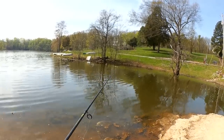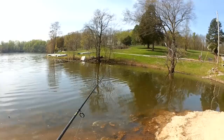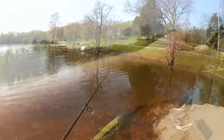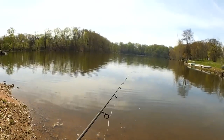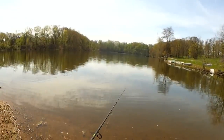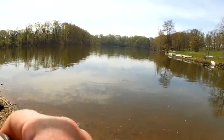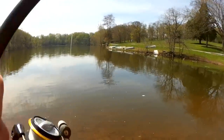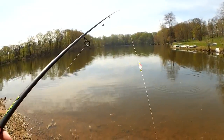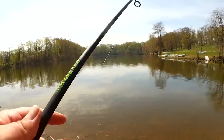I was wondering, should I go bass fishing? Should I go bluegill fishing? I'm glad I chose bluegill because these fish are amazing today. Come on, just one more. Got him. Last fish of the day right here. Oh, came off. Not the last fish of the day. Still got my minnow though. We're gonna go for another one.